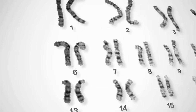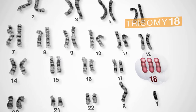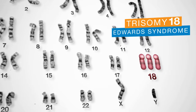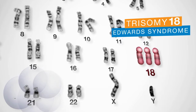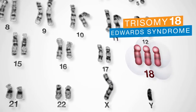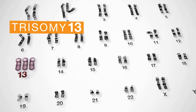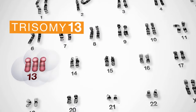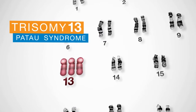When you look at a chromosome like chromosome 18, it can also be extra and is called trisomy 18, also known as Edwards syndrome. This chromosome is almost twice the size of chromosome 21 and therefore has a lot of additional information and genes, resulting in a more severe condition for the baby. These children will have more severe abnormalities than with Down syndrome. Trisomy 13 is another example. It's even larger than chromosome 18, so that when it's extra, it'll be even more severe. Another name for this condition is Patau syndrome.